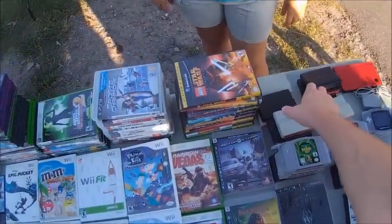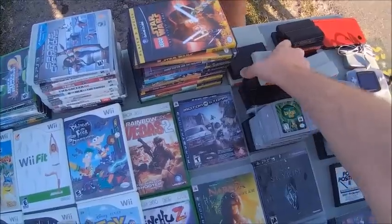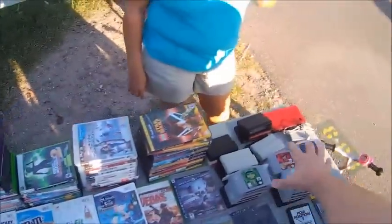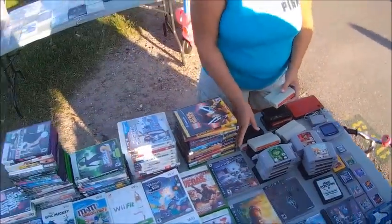What about your Wii games and stuff? So 15, that's $4 a piece actually. Okay. These over here are $5. Over here are my more expensive table. Okay. Yep, that was my wife negotiating a price. $5 a piece for those games were just a little too much for me.